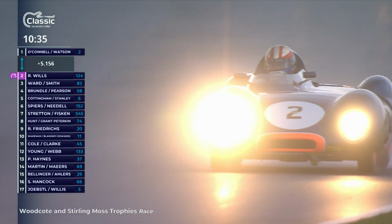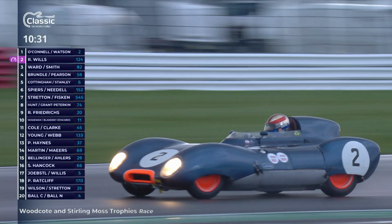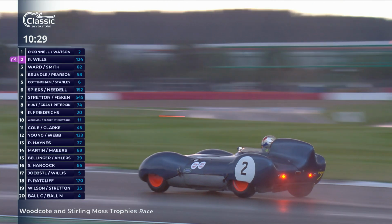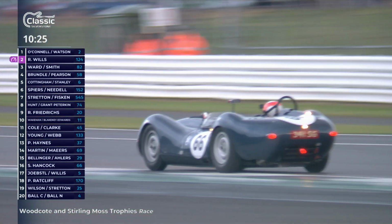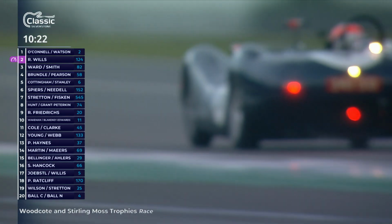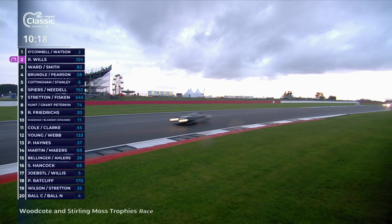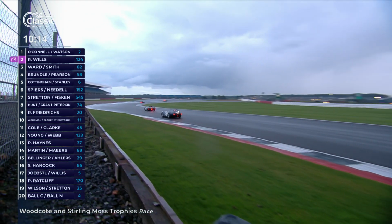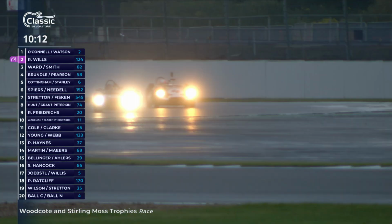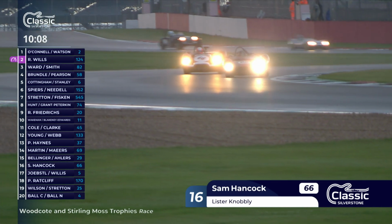That Lotus, it's absolutely minimal, isn't it? The typical Chapman design, nothing is added to that car that isn't absolutely necessary. As we look now at Sam Hancock in that Lister. The man who started from pole position. Yeah. And there he is, all the way down in 16th place now. So it hasn't worked out well for him. Whether he can claim back some of that lost ground. Coming up behind Keith Arler's car.